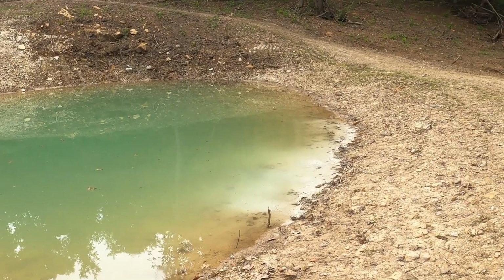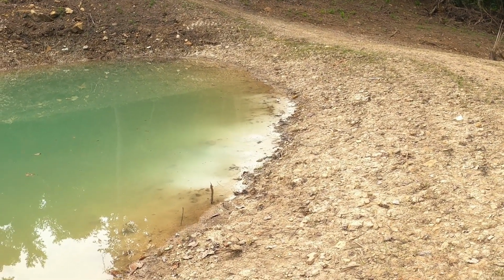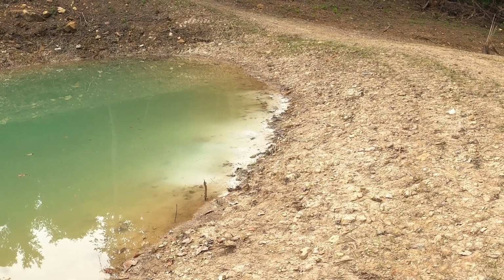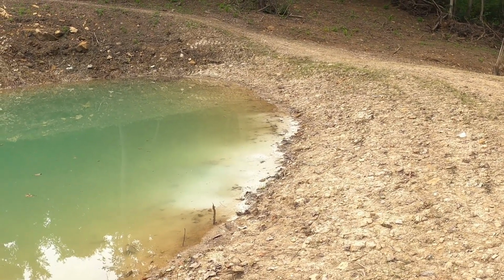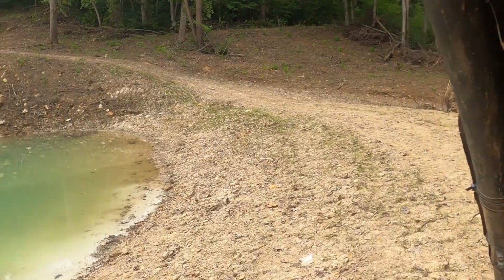sealed up. It is in this area right here. We know it's leaking in this area. It hasn't been up higher to know if there will be more areas that leak, but for right now, when we seal up this spot, the water rises.